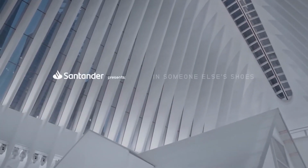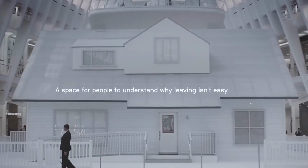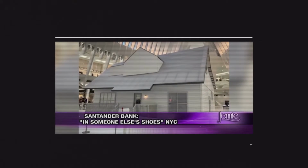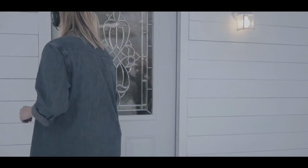This is a launch from Santander by Arnold Worldwide, called In Someone Else's Shoes, and it's basically promoting a micro lending program designed to help women reclaim their financial freedom, and to raise awareness of this very important issue in the world today. Arnold Worldwide built The Home, an immersive experience in the heart of New York City's financial district, where the stories are all about real survivor stories, and you follow an audio journey while you wander around the house.